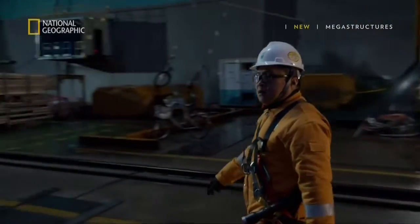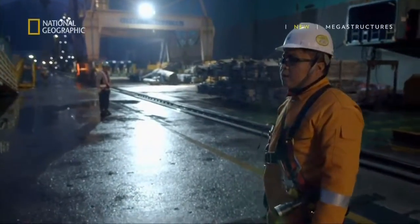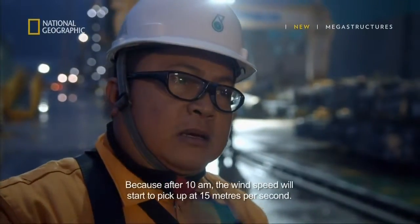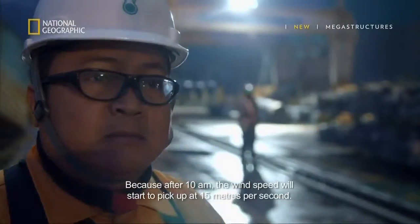Fahmi Mahmood and the team is gearing up for the turn, and the clock is ticking fast. We have the target to complete the hull turning activity before 10 a.m. because starting from 10 a.m., the wind speed starts to pick up to 15 meters per second.